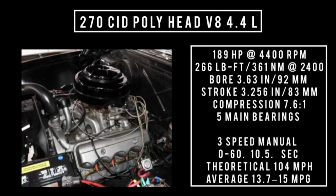Theoretical top speed of 104 miles per hour, while achieving an average 13.7 to 15 miles to the gallon. And these numbers may very well vary based on rear end ratio, altitude, weather, and many other factors.